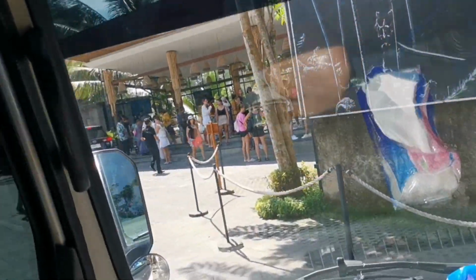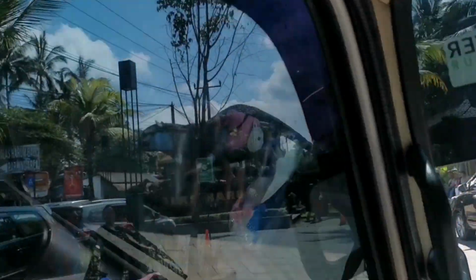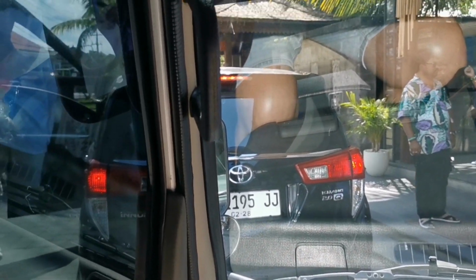Bebek, B-E-B-E-K, bebek. And they have a giant luwak, a huge giant luwak statue there. I'm going to go down now and continue again. Okay?